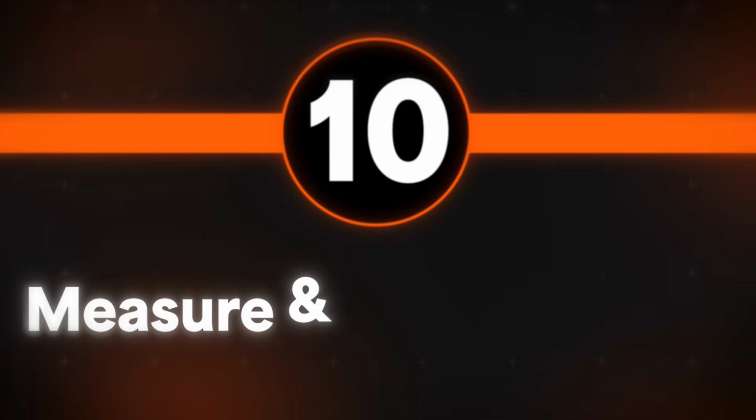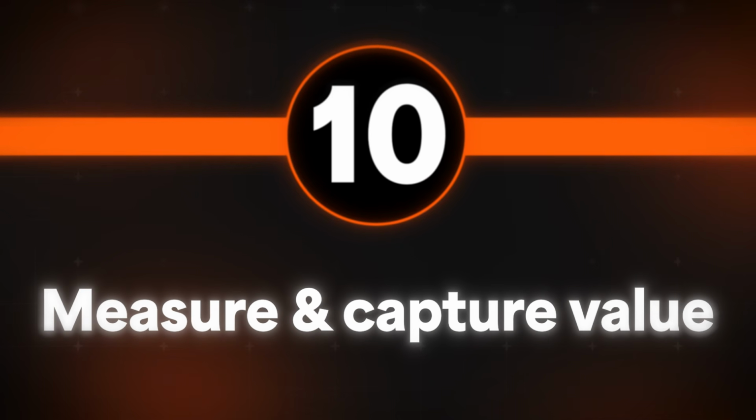Okay, step 10 is to measure and capture real value. That's why we're here. And how you do this depends entirely on which phase you're in. And most people get this backwards in my experience. If you're in the experimental phase, early, just really deploying AI in a meaningful way in your company, I would forget about ROI. That's not the goal right now. I know that's finance's goal, but as a business leader, that shouldn't be your goal.